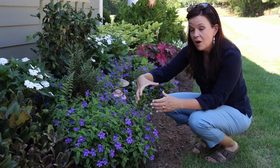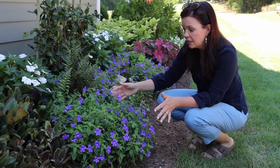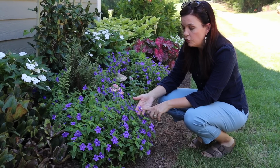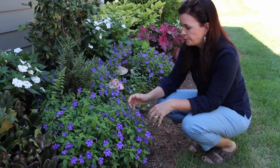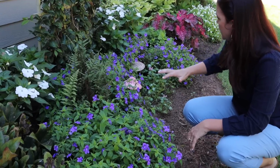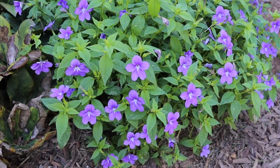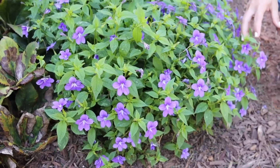This was one grande pot. One. And look how huge and massive it is. It just performs and keeps on producing these beautiful true blue flowers, a nice, really rich blue flower. And when you plant them in mass throughout here, they just make a huge pop of color against those white Sun Patiens. Really happy.